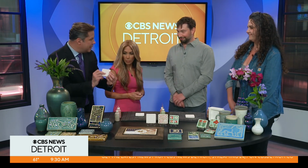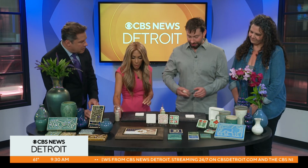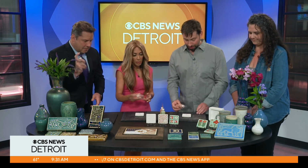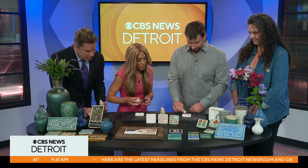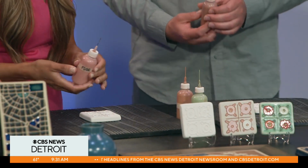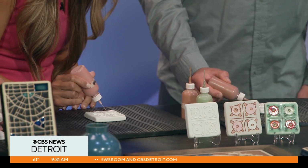So we're going to learn how to make these. I know, this is fun. So what you want to do is put your finger over this and then shake it up a little. Okay, and these are glazes, right? Yep. So you just want to slightly squeeze it and drag it around the edge, and then you'll slowly fill it in. This design was actually inspired by your founder? Yeah, she first designed these in the 1920s, and we still produce them at Pewabic today.